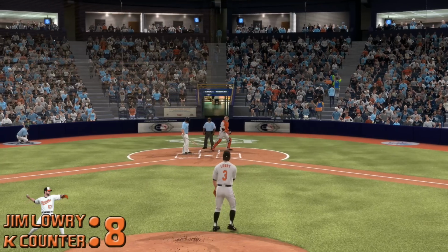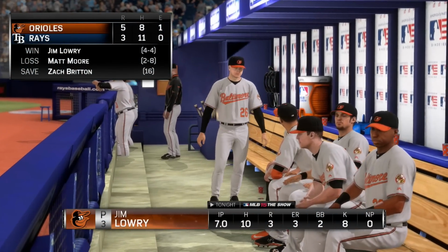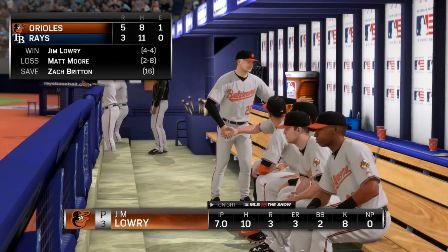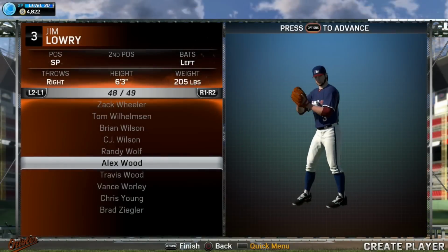But still, we would recover pretty nicely. John Jaso strikes out there, and that would do it for Jim. His day would be done after 7 strong innings, 10 hits. That's a lot, but only 3 earned runs, 8 Ks to 2 walks. So not a bad performance there in 103 pitches.